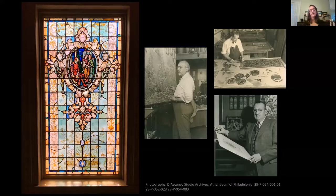So Nicola DeCenzo, the elder, is standing. He was also a painter, so he's standing in front of his paintings here on the left. Then below is Nicola Goodwin DeCenzo, the son. He has a cigarette in his hand, and he's holding this presentation drawing. And so together they managed the Nicola DeCenzo Studios, which created stained glass windows for the best of the best.